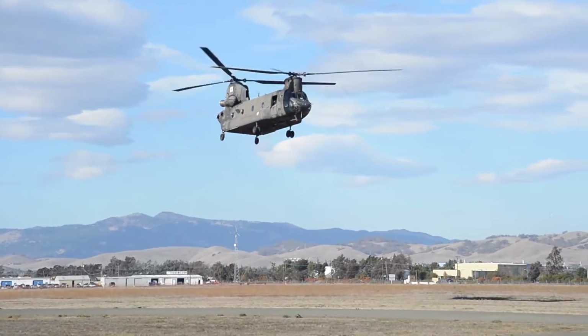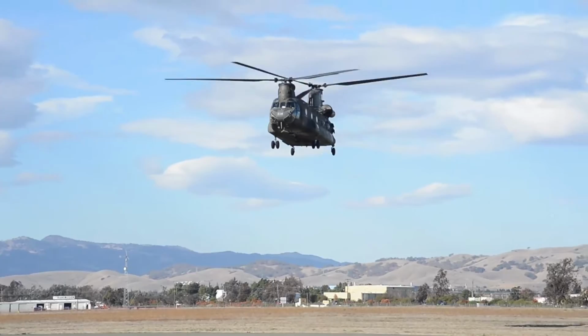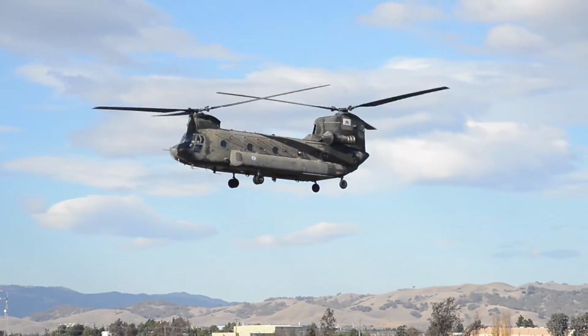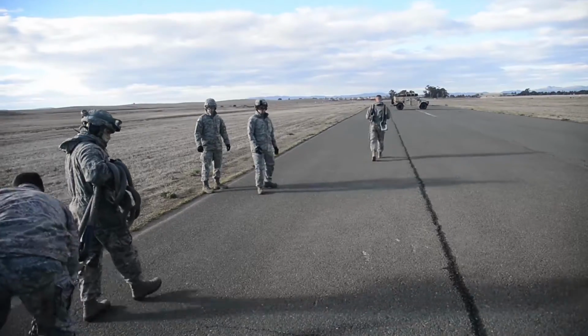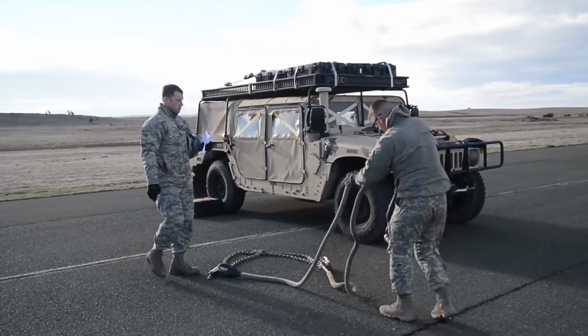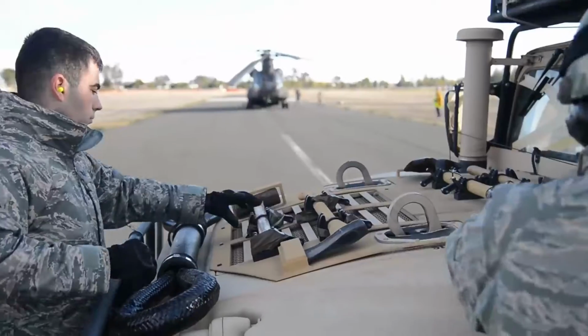External load's a little more difficult. You've got to hover over it, stable hover, get the slings on the hooks. Tough to do in today's winds, about 30 knot wind gusts. Ups the difficulty factor a little bit, but we like that. It makes it a more realistic training mission for everybody involved. You don't always get to pick a day with calm winds when you have to run a mission for real.